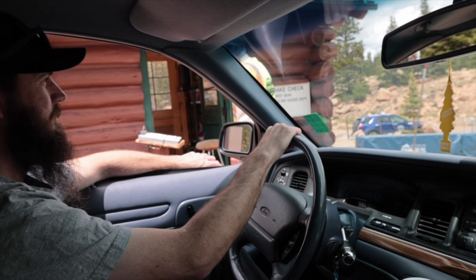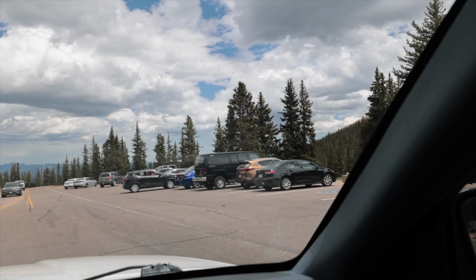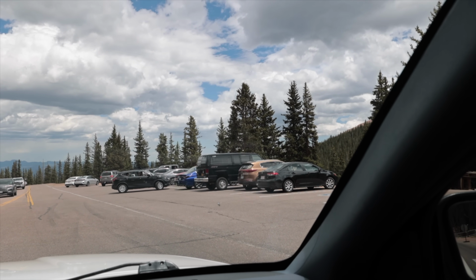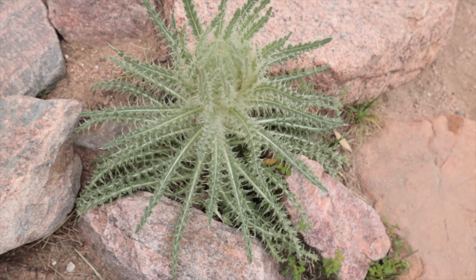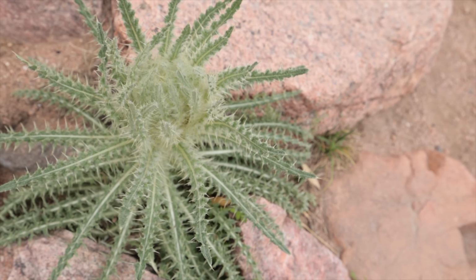160, very good. He had to stop. His brakes were too hot. I knew it. He was riding the brakes the whole way down. That is a furry nope. Look at that thing. It's got spines, but it looks soft.